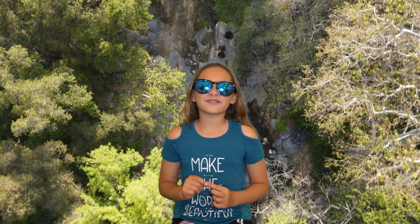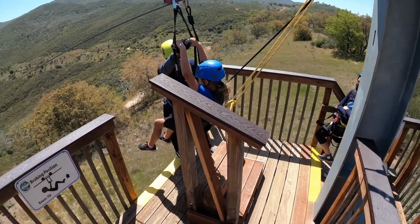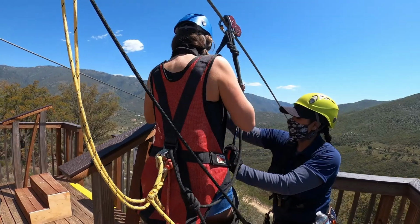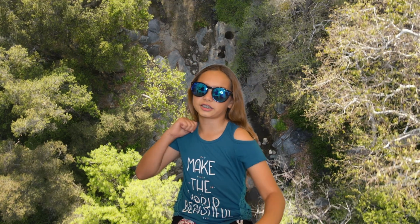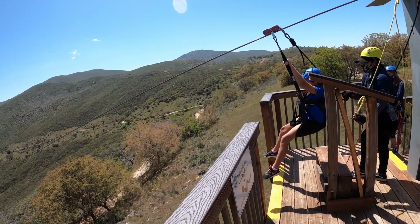I was a little nervous at the start because it was my first time going on a long zipline all by myself. Once we got up to the platform, they tightened up our gear, and to our surprise, this ziplining gear was some of the most comfortable we have ever used. And then there's only one thing left to do, for us to go. 3, 2, 1, send it!